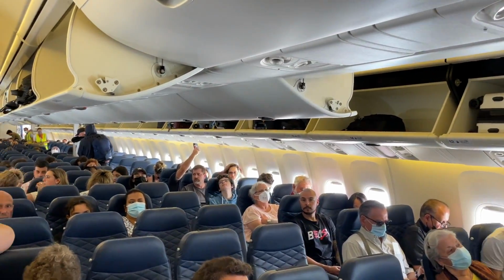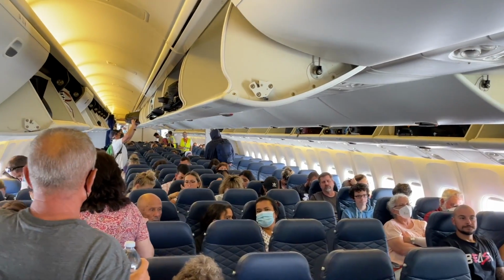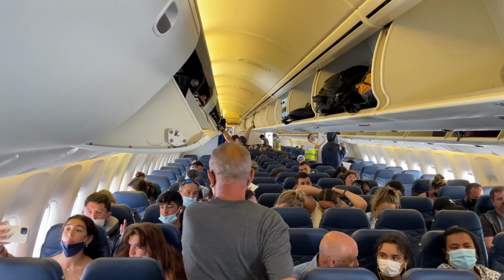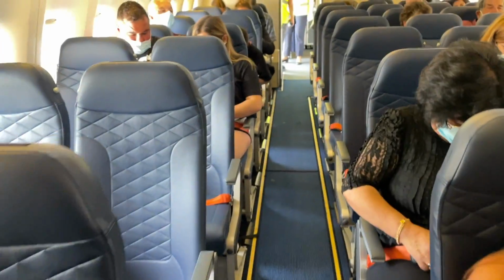And now we're finally on board and we're heading towards the back of the airplane. We're sitting in economy on this flight, but we're towards the back instead of being in the exit row. So their economy is set up in a 2-4-2. It's all the same economy seats throughout.